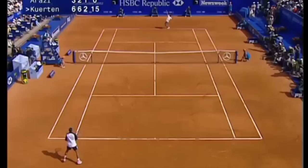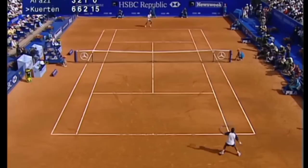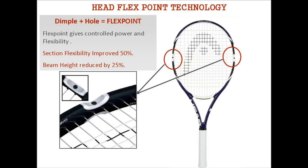He did try the flex point technology, which was a bit of a weird technology that had these kind of flex point holes. The idea was to give the racket a new flex point to flex more in a certain location, and to bring power and control is what the flex point technology had as a slogan. Not really sure it worked that well because they didn't keep it for longer than that.